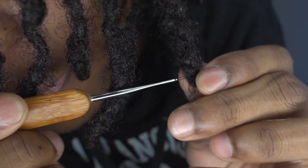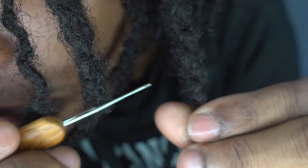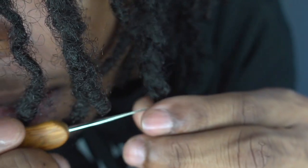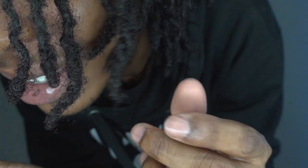All you do is just take it, put it over, twist it. Take it, put it over, twist it. Take it, put it over, twist it. Just like that. You see? It stays just like that. That's all you do. Keep moisturizing your hair. Moisturizing your hair is a big part too. Moisturize your scalp too. And yeah, that's really all though.